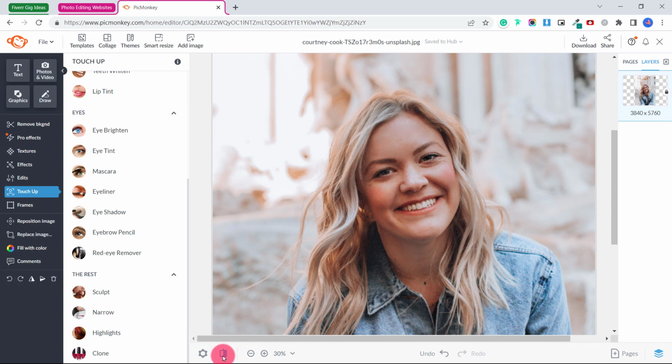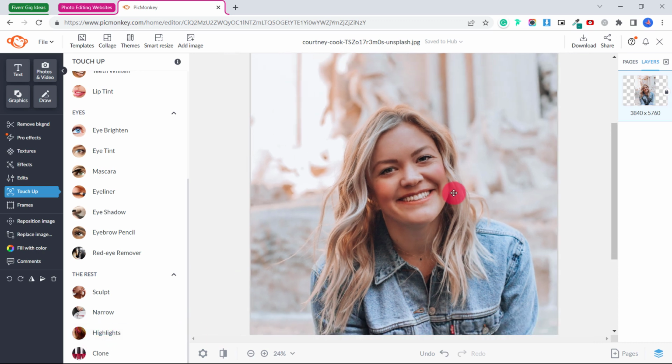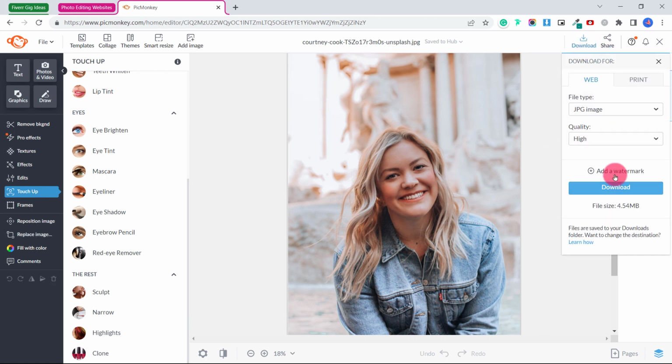You can see that it's very similar to her original photo. We've just smoothed it out a bit. And there are even other things you can do, like sculpt, narrow, if you wanted to make the person appear a little bit slimmer, or add highlights to the hair. I think this looks really good, so we're just going to click download and then download.